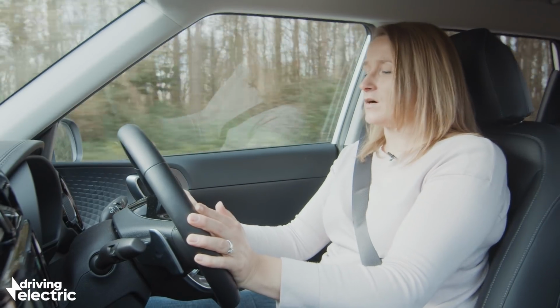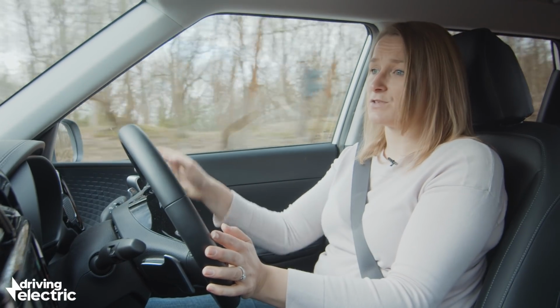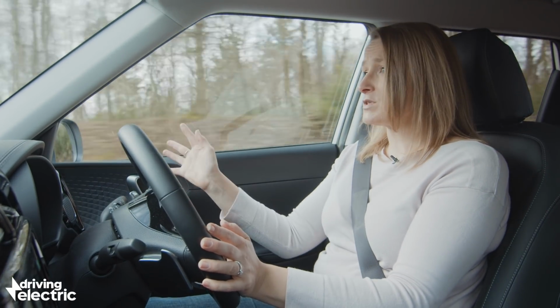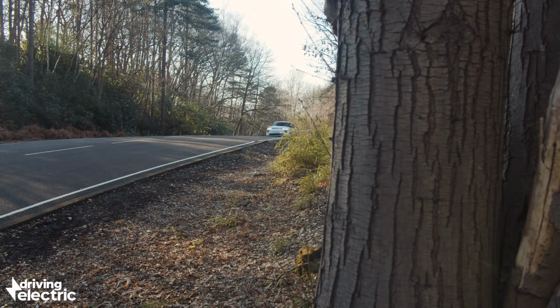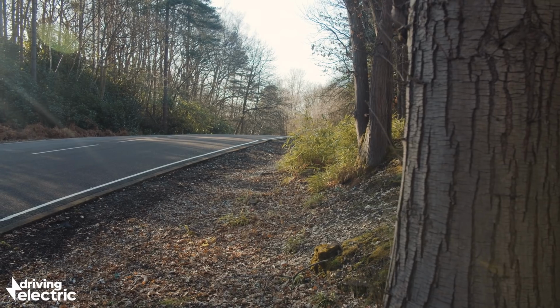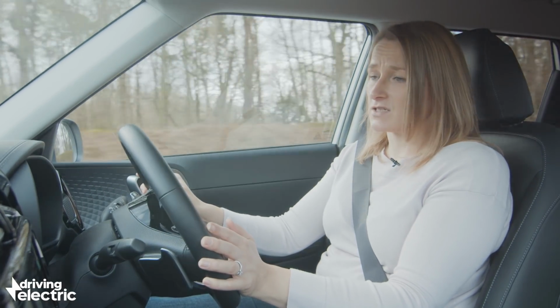On that same note, this car has got a really decent suite of driver safety aids. So it's got adaptive cruise control, blind spot, lane keep assist, rear cross traffic assist. It's got everything that you could really want in terms of driver aids, and they all combine together to give it a semi-autonomous driving mode that's very effective, I have to say.